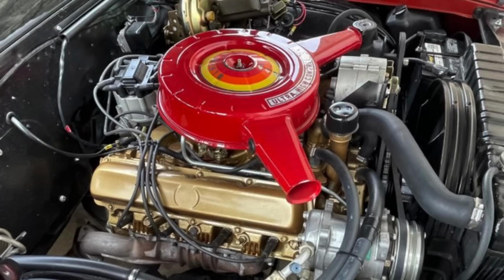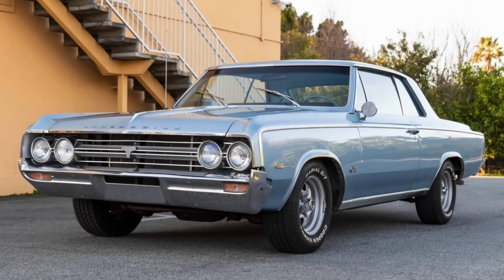Regardless, both the 442 and GTO proved so successful that Oldsmobile and Pontiac divisions decided to continue these models for the 1965 model year, and they would end up continuing on for a number of years subsequent to that as their popularity increased throughout the 1960s.